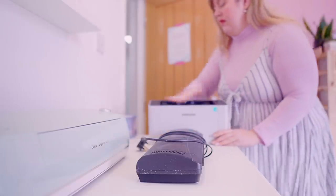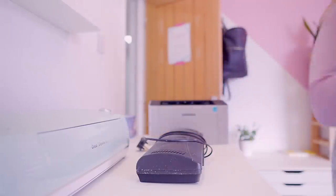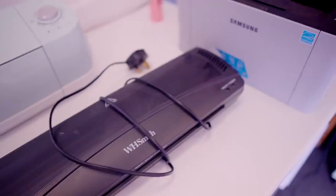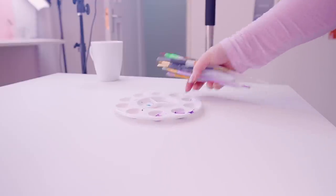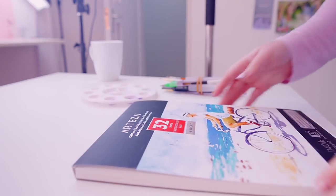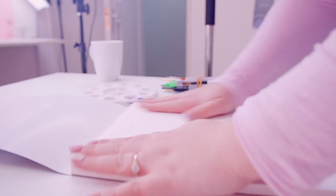I also dusted off an old laser printer that I had ready for the foiling and an old laminating machine that I got from W.H. Smith. No idea if these work, but I had to try it. What I wanted to do here was create some of my own watercolour splashes and washes. So I got out an old Arteza watercolour pad and I just basically laid down some different washes and marks on the paper, which you'll see right now.